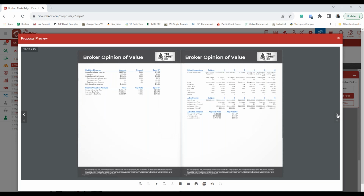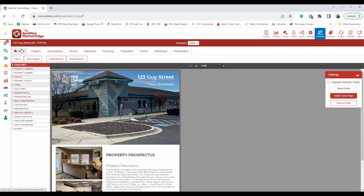So a set of your company information. So here's part of a broker opinion of value, and it's going to give you your valuation. It's going to give you your stabilized income, and it's going to give you that information along with your branding.